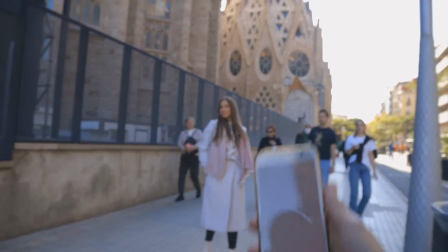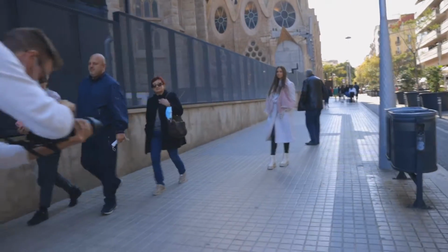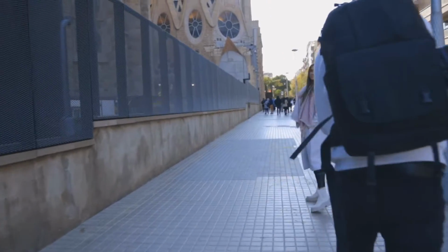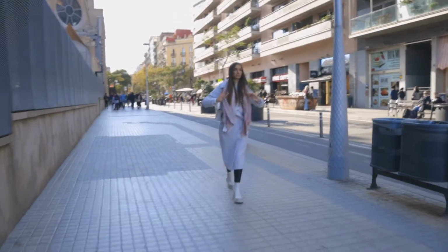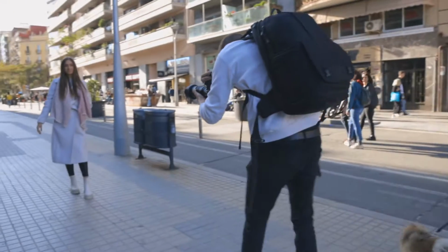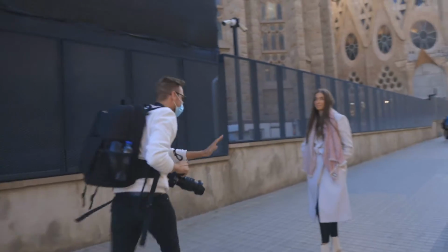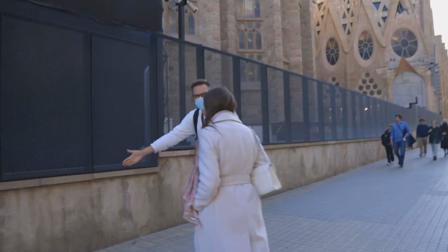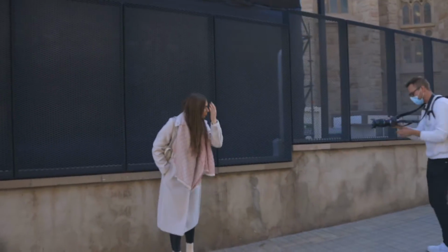3, 2, 1. Okay. Oh, I haven't set the camera. Okay, just stand there, hold the pose. Super. Yeah, hold that. Pause again. Can you walk slowly towards me? Okay, stop 1 second. Can you look slightly in that direction? And look at me. Super cool, okay. Just turn around, but come closer to the wall here. You don't have to lean towards it. I don't want to dirty up your clothes, but yeah, get the leading lines like that.